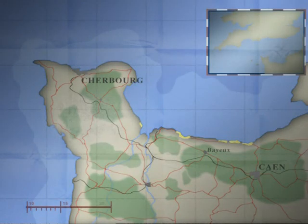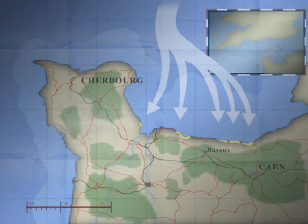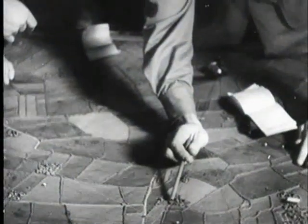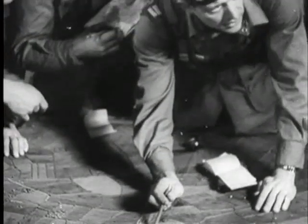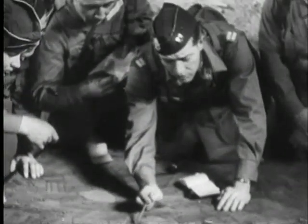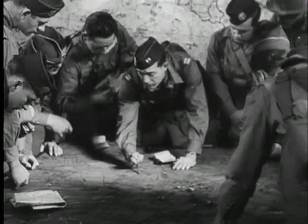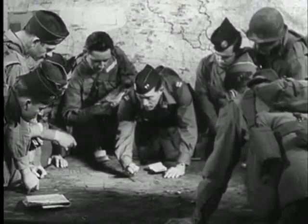The objective of the American 82nd and 101st Airborne Divisions was to protect the right flank of the invasion and prevent German forces from reaching Utah Beach. Flying in from the west, the paratroops would jump on drop zones located around the small town of Saint-Mère-Église, south of Cherbourg. 17,000 paratroops were to be dropped at night ahead of the seaborne invasion force. It was to be the largest airborne operation ever undertaken.